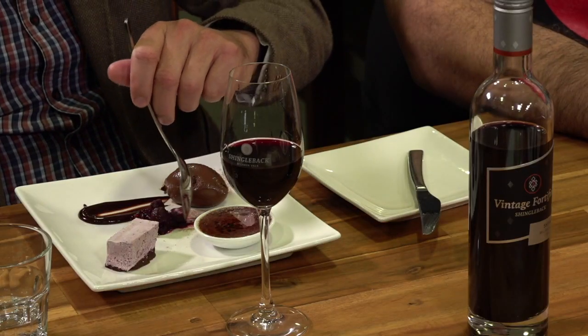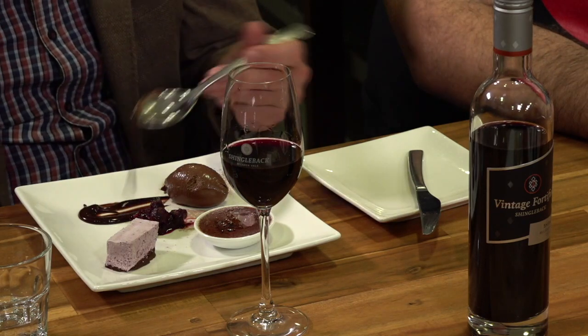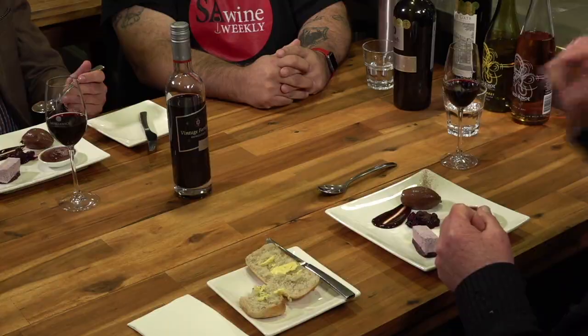But we're not trying to make a Portuguese style. Portuguese style would be drier and probably higher alcohol. Here we're really looking for that lovely, luscious, ripe Shiraz. The alcohol's about 18.5%, so just enough to preserve the sugar that's there.